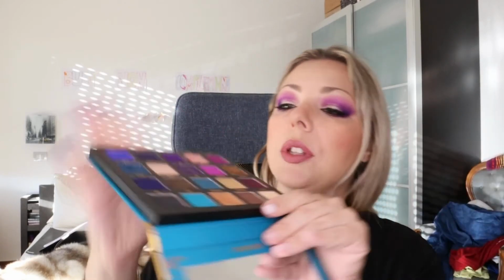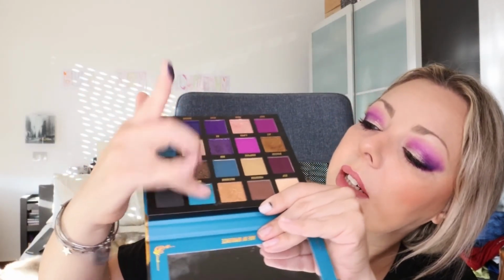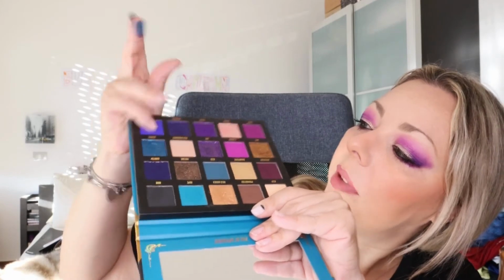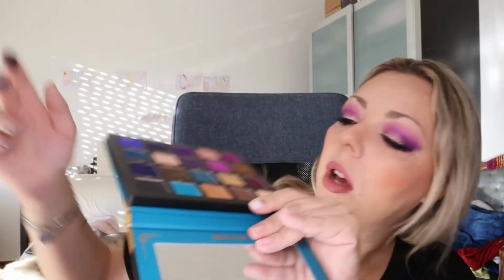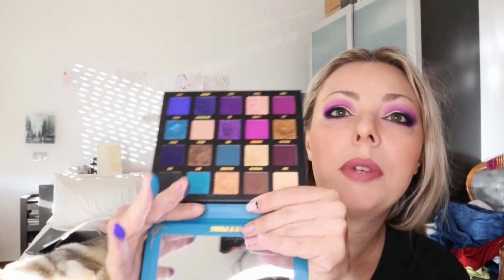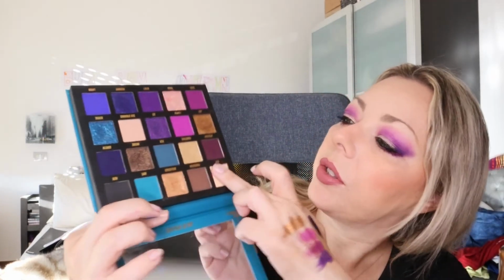The blues, the greens, these greens here, okay, just let me clean my finger a little bit. These greens are better, they are creamier than the other shades in the palette. They are very, very beautiful. And also the brown is a little bit drier, but I love this kind of brown. I think it's the perfect brown for blending, for defining. It's a very beautiful brown. I love these two shades too.